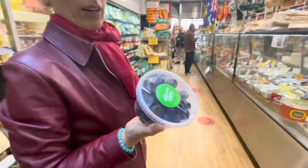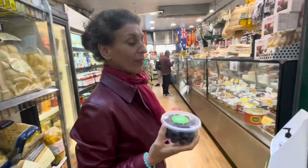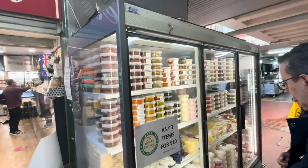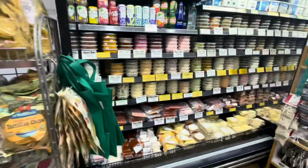These are really good olives. They are not as dry. They're really nice. Okay. They're not Turkish, but they're good. So where do you get those from there? Yeah. So have you looked at the dips in here? Not really. It's all dips. Yeah, so there's all dips here.